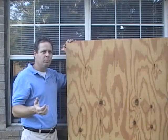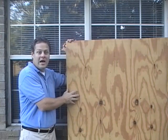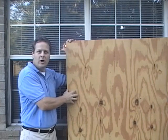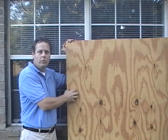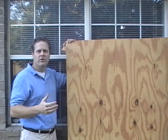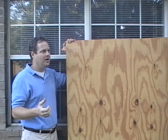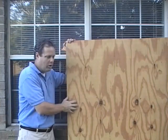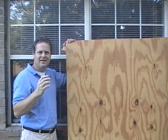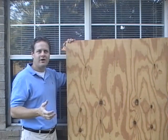We discourage plywood at Rebuild for several reasons. One, we have to make sure everything is done to code and compliant with the local building department. The second reason is plywood is very difficult to deploy. It's heavy. Even a smaller piece this size is not really a one-person job. It's very difficult from a ladder.